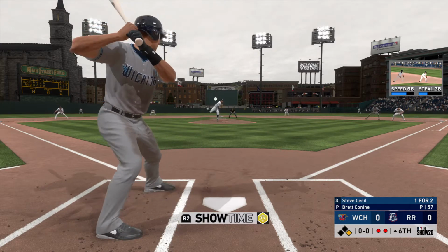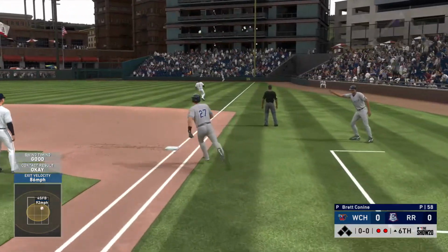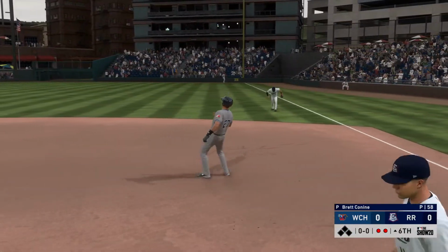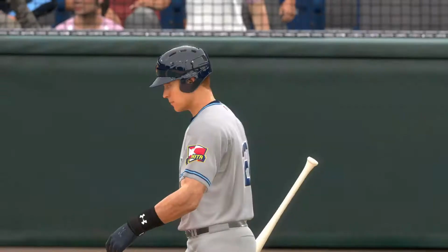First pitch on its way. Hit in the air to right field. And he will get there to make the running play, and that will end the inning. So no runs, no base hits.